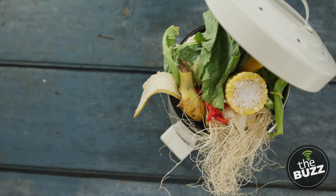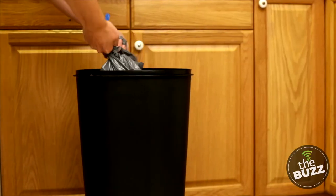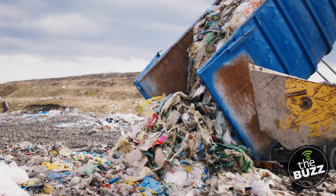There are some amazing benefits to composting. First off, it can take out as much as 30% of your household waste from your garbage can. That means you're taking out the trash less, but it also has some huge impacts on the landfill.